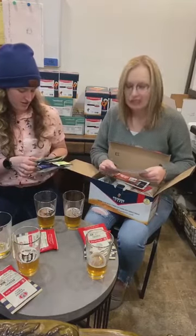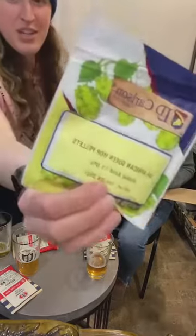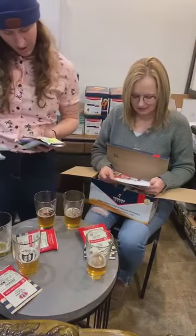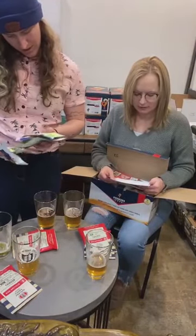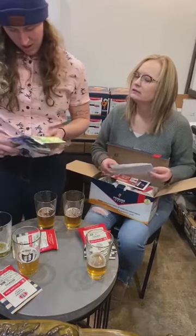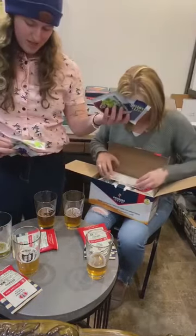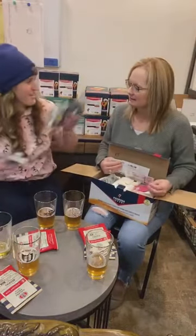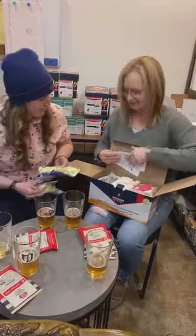This one is featuring African Queen and Southern Passion. So, African Queen, there's 2 ounces of that, maybe? Yeah, there's 2 African Queen, 2 Southern Passion. And one more. We also have Columbus. It's convenient that we live in Ohio because Columbus is in Ohio and it's pretty popular.